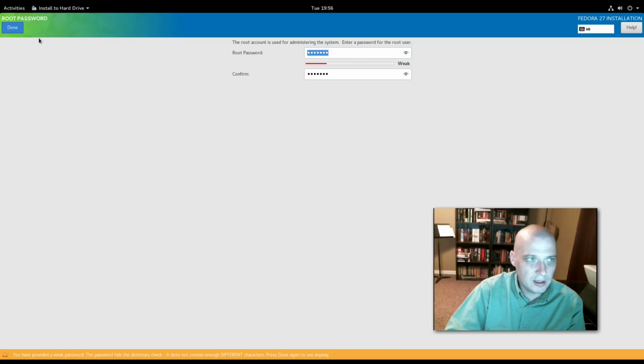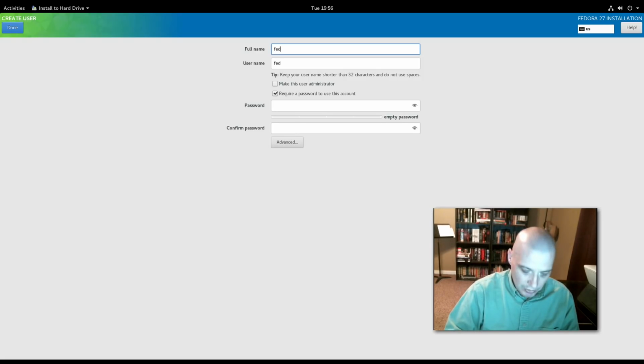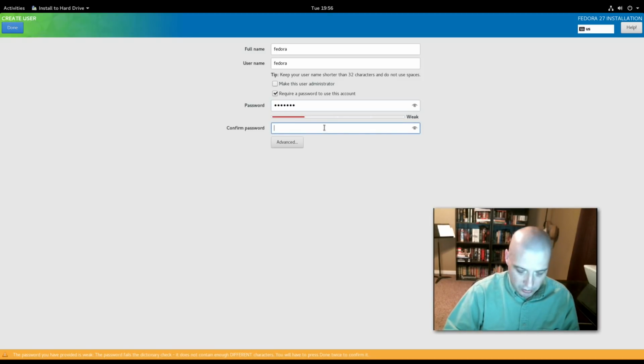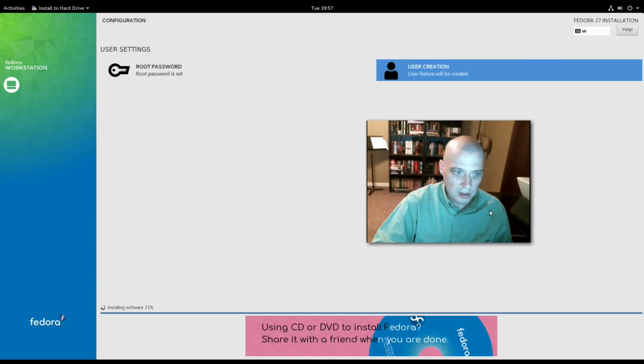Okay, I thought I clicked Done. There it goes. User creation. We need to create a user. I'm just going to go with Fedora for username. I'm going to choose another very weak password for my user. Click Done at the top left again. Alright, and I think that is about all I really needed to do here. It looks like it is installing software. So I'm going to let this run for a few minutes, and I'll be back after the installation completes.